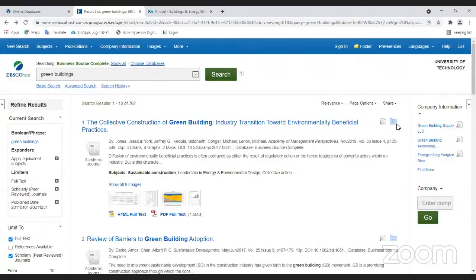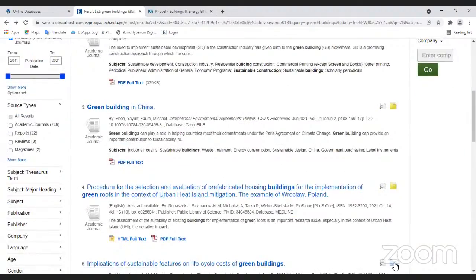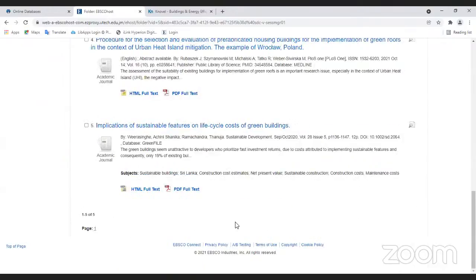So if I go back to my list here, I say add to folder. And if I click on my folder here, you'll see all the articles I've added to the folder are there. What you need to remember though, if you're not logged in and you click and add them to your folder, after you log out the folder will go empty. You must ensure that you have an account and log in to be able to operate within that folder.